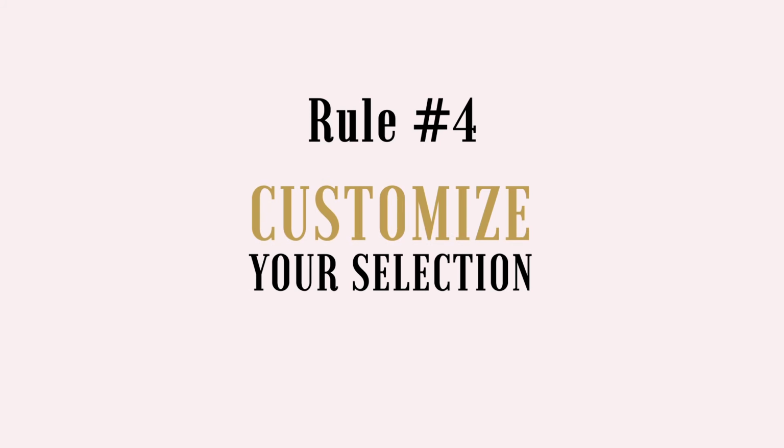All right, now rule number 4, customize your selection. So if you have a range of work to showcase in your portfolio, pick the pieces that best relate to the potential project and send your client a customized portfolio. That way they can immediately envision how you'll contribute to their project and fulfill the scope that they're hiring for.